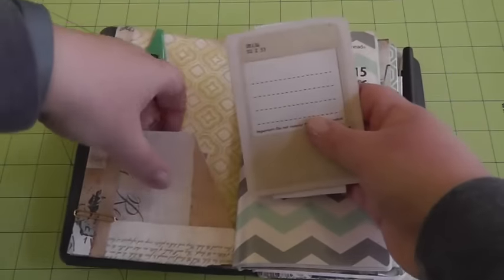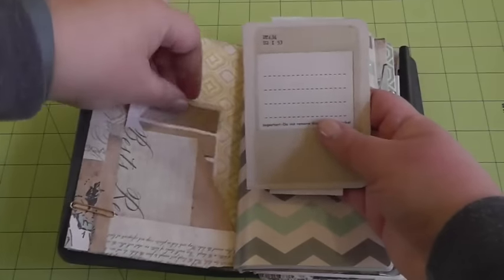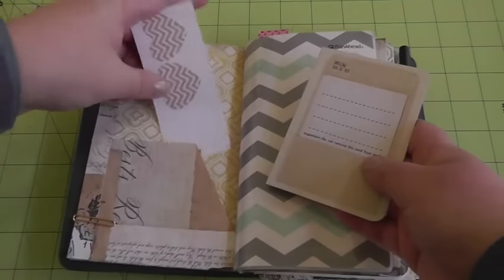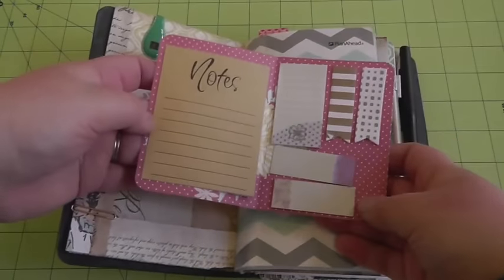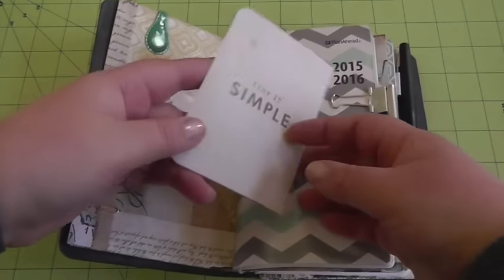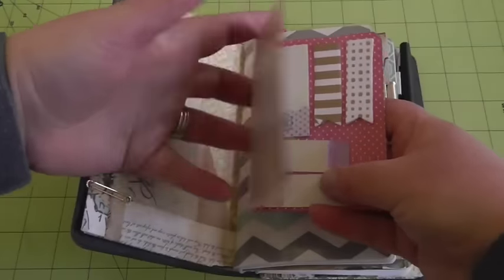Inside here, I just have a couple of things. This is some craft paper flags from the Target dollar spot a while ago, some stickers that have that craft paper look, and this is just a bifolded Project Life card that I have some sticky notes inside. I got this tip from Carrie Harley, I believe, but it's just a way to keep stickies portable and keep them from getting all crumpled up.